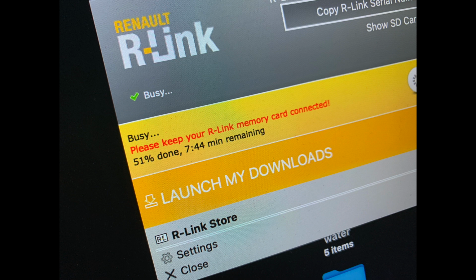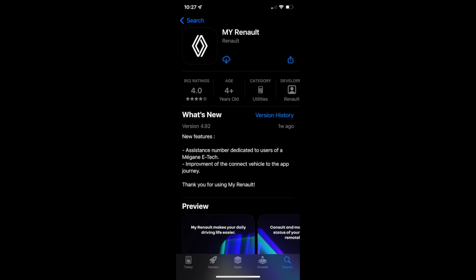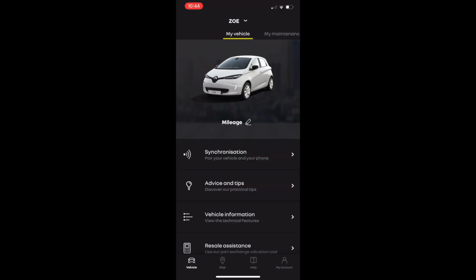The irony is, once I had updated it, the maps weren't up to date anyway, because the junction we go to, which has been updated, shows updated on Google Earth and on the Tesla map, not so much on the Zoe. And I thought, well, while I'm doing that, I might as well also do the app, because I've never been able to connect my Renault app to the car.